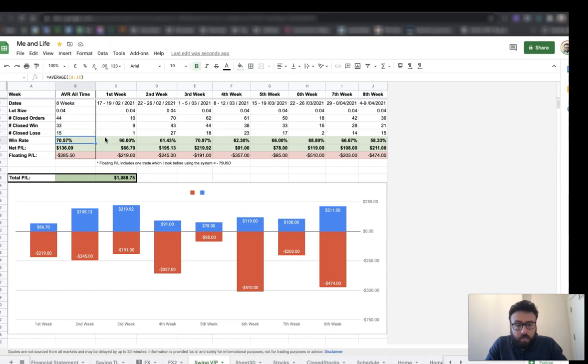You know that I am trading with my real account, and since I started to use this EA, I have a total profit of $1,088, which is good. And you can see how it is going from one week to another.